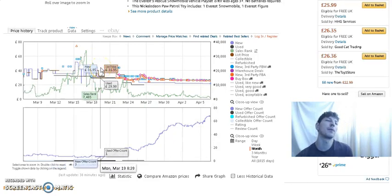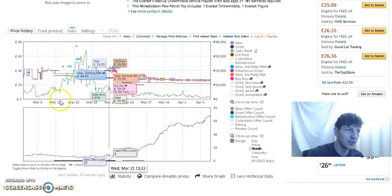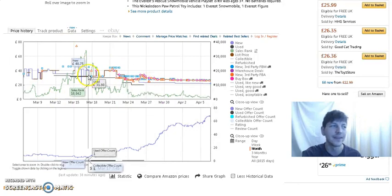Now, the majority of people, when they do online arbitrage, use Argos and Tesco's as their first port of call. It's because it's easy. There's an Argos or a Tesco's pretty much on your doorstep in most towns as well. So I understand that. However, looking at this chart, it looks fantastic.